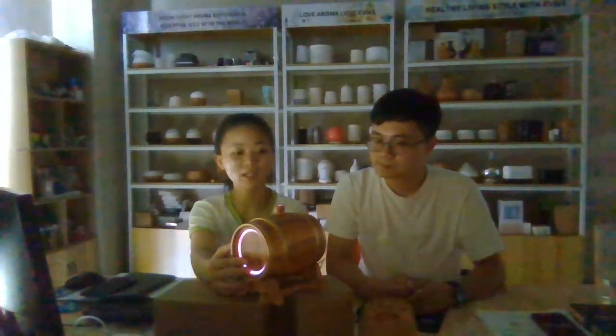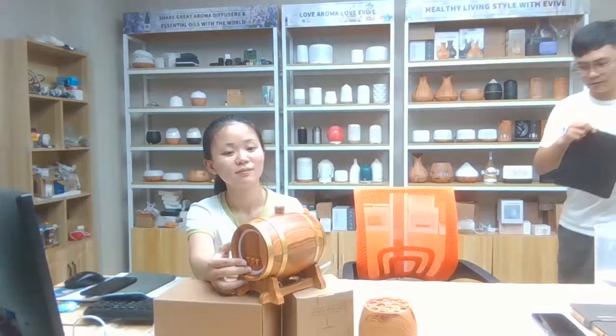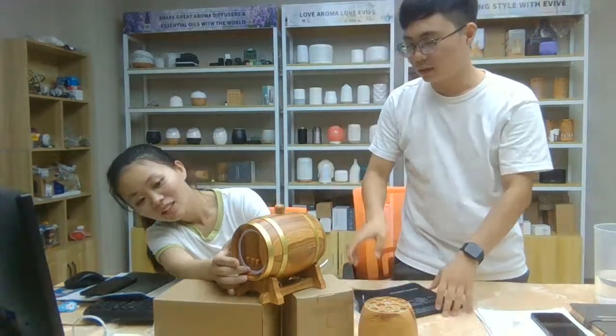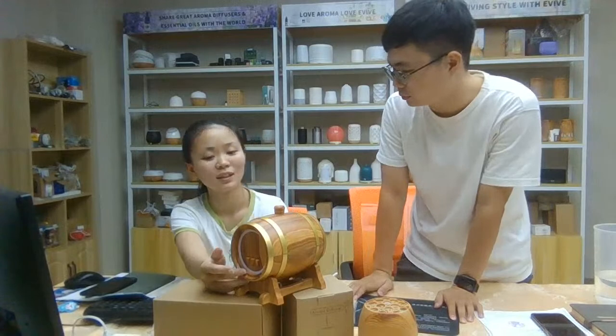This is a light white. And you can see the mist. It's a stronger mist. Now it stopped working. Let me change it to continuous mode.